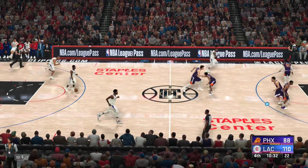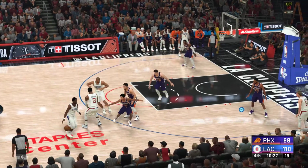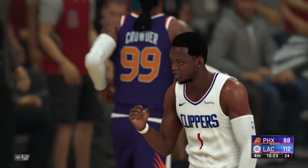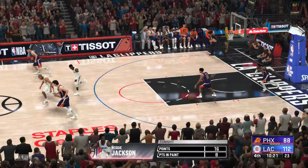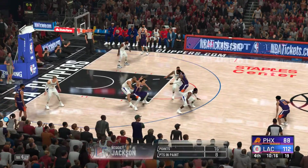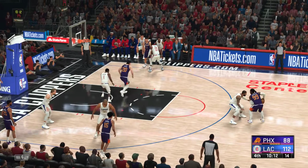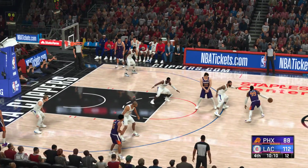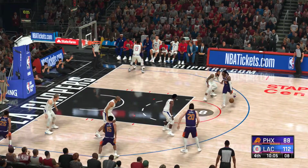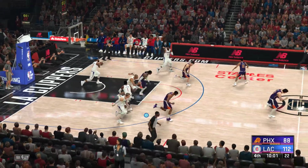Final quarter of play, about 1.5 minutes off the clock into it. On the wing, Jackson. And Jackson throws it down hard. The flat-out speed of Reggie Jackson. No struggles getting to the rim and then doing something about it when he gets there. Pass to Crowder. Good work defensively by Morris.